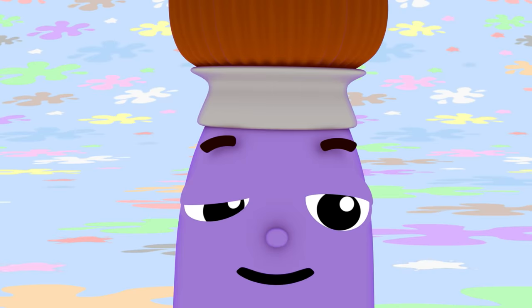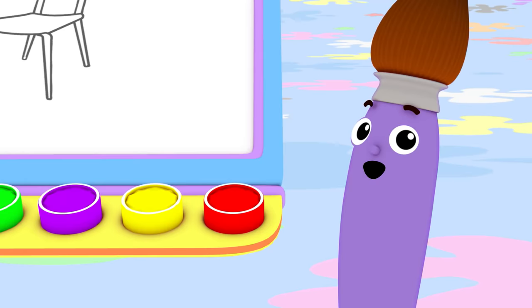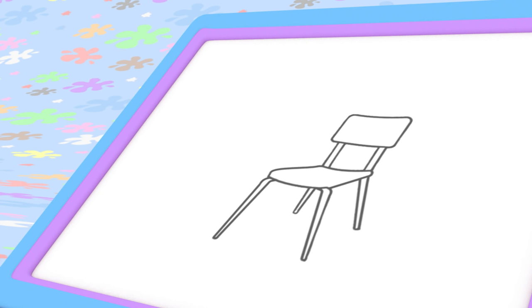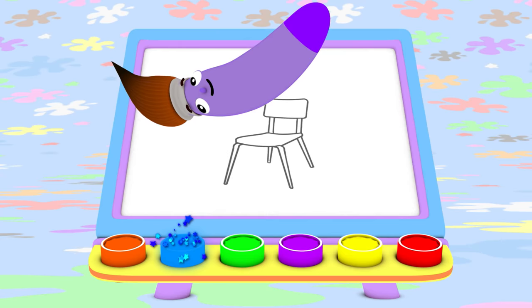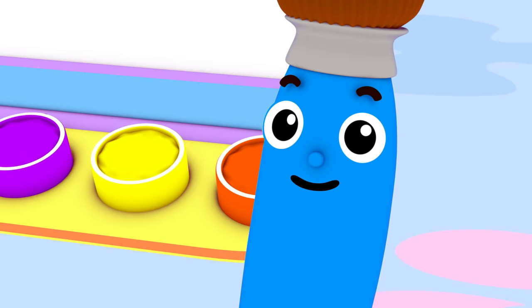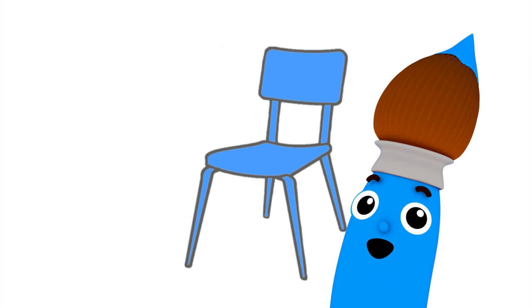Today, I feel like painting a chair. What color should I use to paint a chair? Today I'm going to paint with blue. And I'm going to start by painting a chair. This comfy blue chair is perfect to sit on.